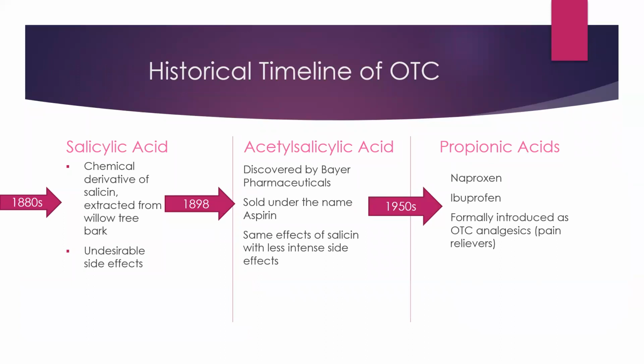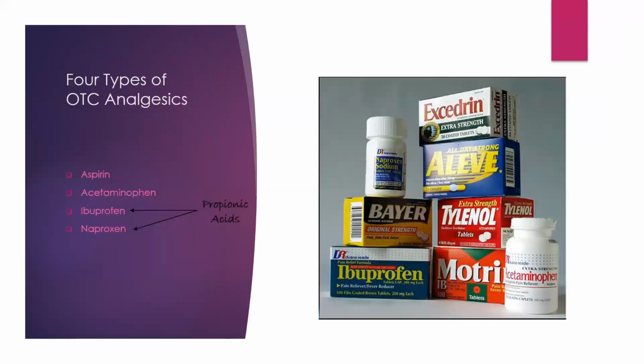And I have just another quick breakdown of the historical timeline of over-the-counter medication. So of course it went from salicylic acid all the way to acetylsalicylic acid, and more recently into the propionic acids, what we would refer to as naproxen or ibuprofen. This timeline also shows you that the term over-the-counter analgesic is still a new term, being that it was just introduced in the 50s. So again, the four types of over-the-counter analgesics are aspirin, acetaminophen, ibuprofen, and naproxen.